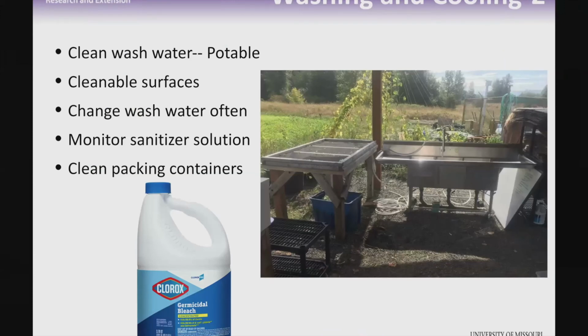In the picture, you'll see a stainless 3-bay sink and a hardware cloth table to the left. Again, that nice thing about that table to the left is you put your produce on there, you rinse it down. There's no risk of cross-contamination from a dump tank. You can remove the sanitizer. If you are going to submerge the produce, there are many organic options, and you can also use chlorine's very effective and very cheap.